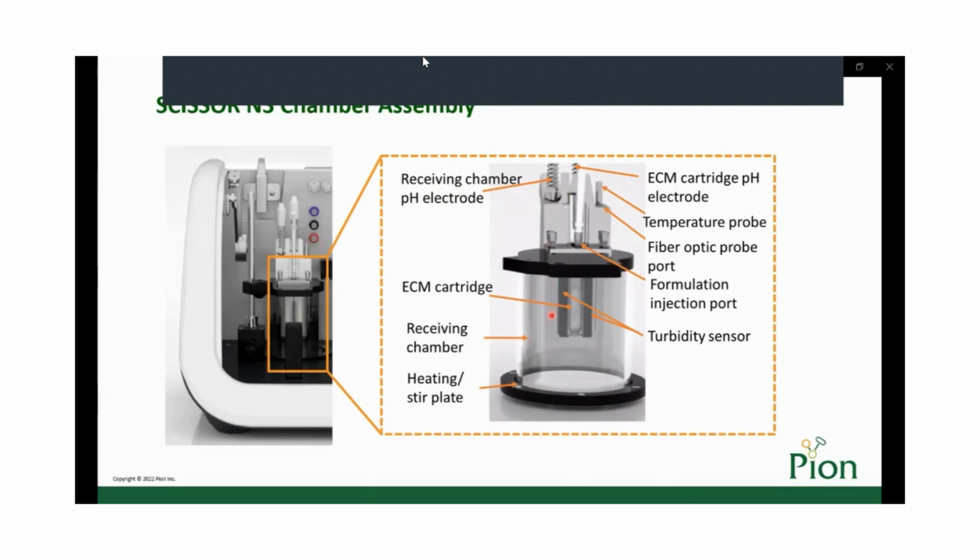While the instrument is monitoring the pH throughout a SCISSOR assay, when the pH gets above a certain set point, it injects a tiny bit of carbon dioxide right behind this ECM cartridge, which can't be seen in this image. That carbon dioxide is blanketed on top, which will then bring the pH of the carbonate buffer back down to the set point.